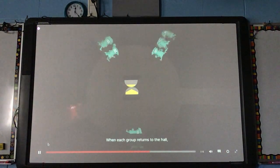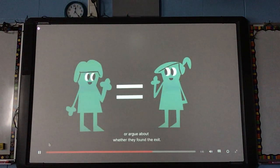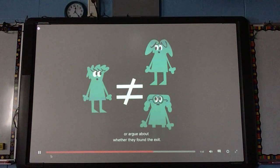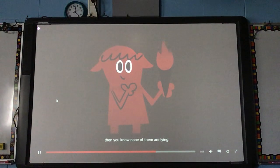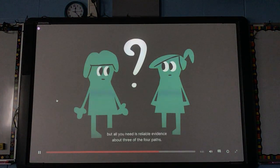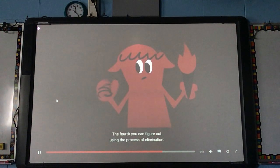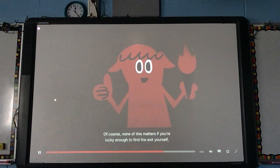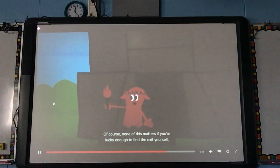When each group returns to the hall, all of its members will either give the same report or argue about whether they found the exit. If a trio returns in total agreement, then you know none of them are lying. With the pair, you can't be sure either way, but all you need is reliable evidence about three of the four paths. The fourth you can figure out using the process of elimination. Of course, none of this matters if you're lucky enough to find the exit yourself.